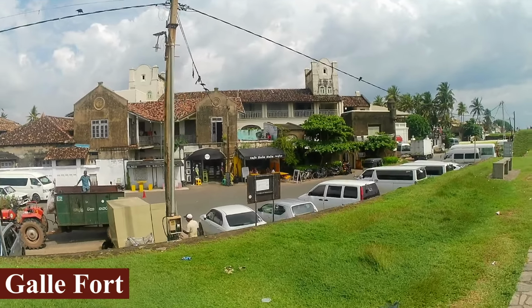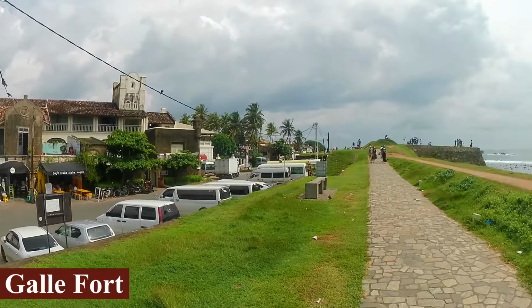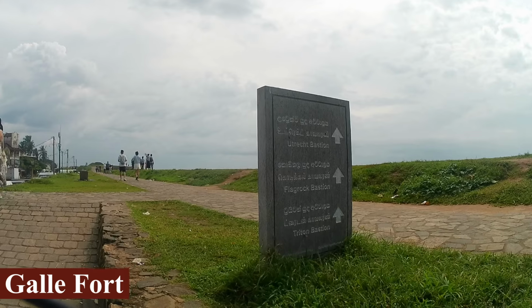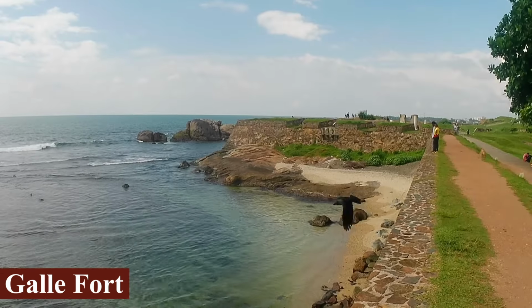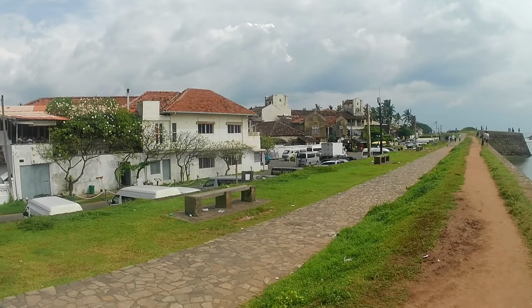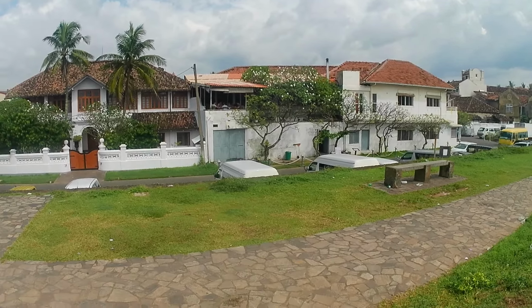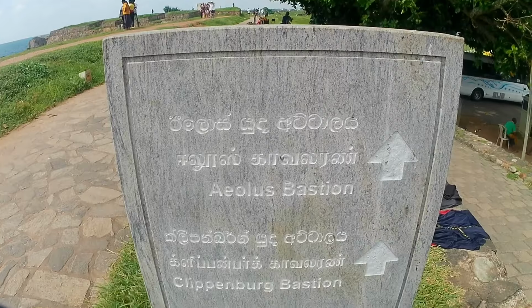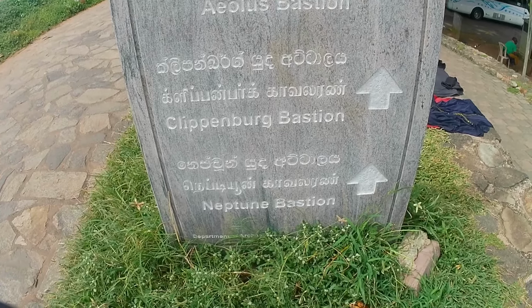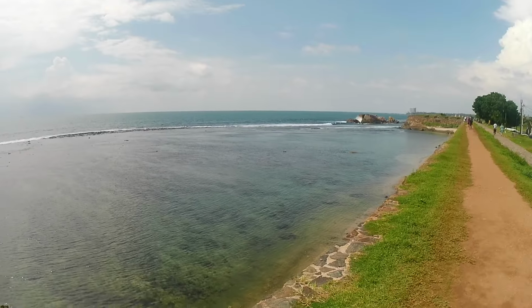We are now at Galle fort. The water is pretty clear and even from up here I can spot some fish and sea life.